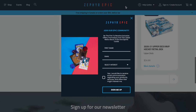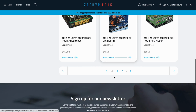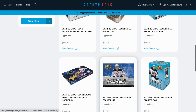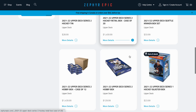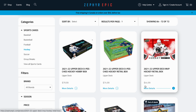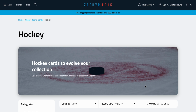So you'll see, I'm just going to go through their hockey section right here. They do have 8 pages, but it is, I'd say, kind of limited. You won't find a ton. It's gotten better of late, I've noticed, but it's not extensive. And you'll find a lot of times they've got a lot of stuff out of stock. So it's very difficult to get your hands on exactly what you're looking for here, but if they've got it, it's usually a good price, and they've got the free shipping over $50 before tax. They do have lots of other sports cards you can get in here as well: baseball, basketball, UFC, football. So it's a good place when it comes to this store. That is Zeyphr Epic in the five spot.